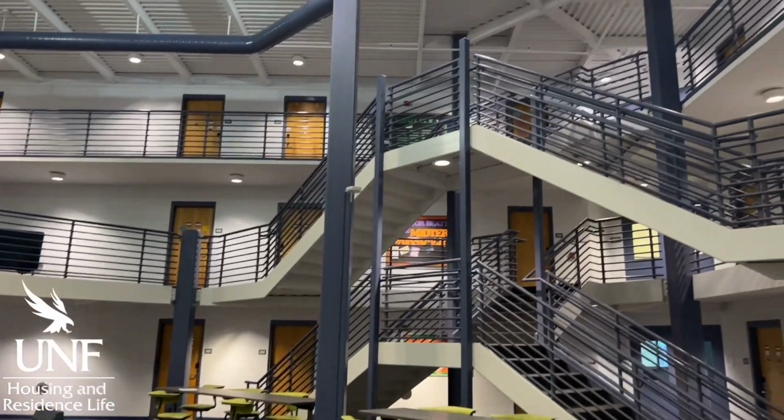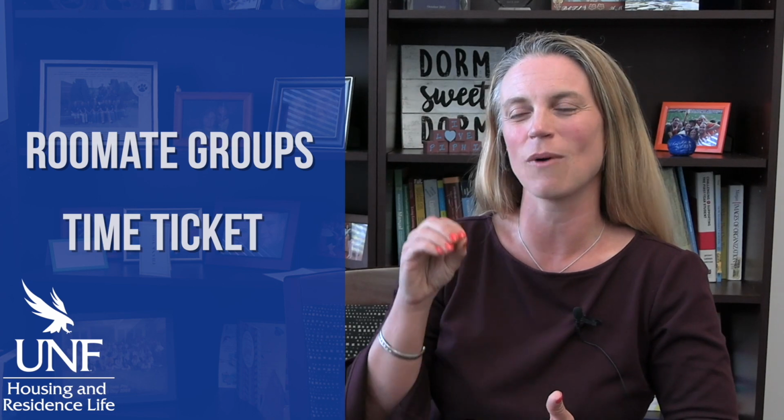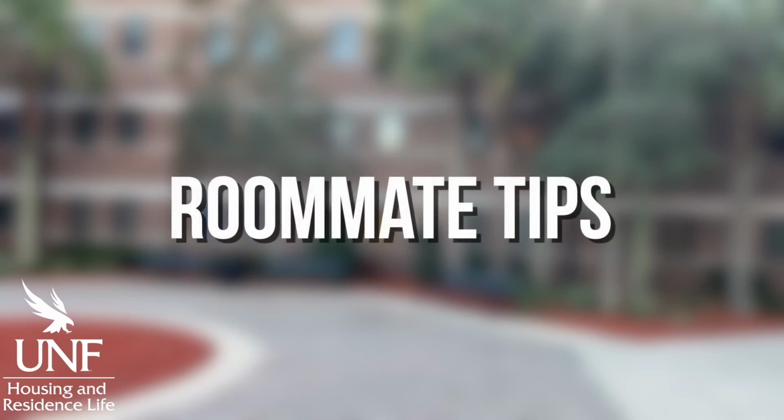The way we do room selection here at UNF is that you choose your specific room. Also included in all of those communications is going to be, how do I pick my roommate? How do I pull somebody in? How do I create roommate groups? And so you want to pay attention to that. And the last piece will be your time ticket. That's specifically when are you as a human going to go in and choose that room. And it may be different for you than it is for your preferred roommate or other friends. So make sure you're watching all of those emails.